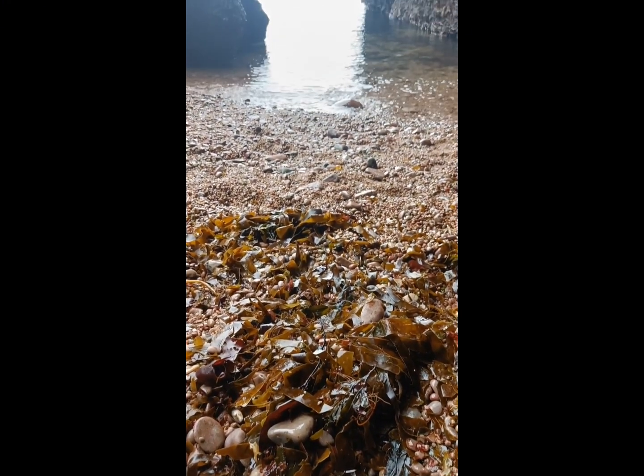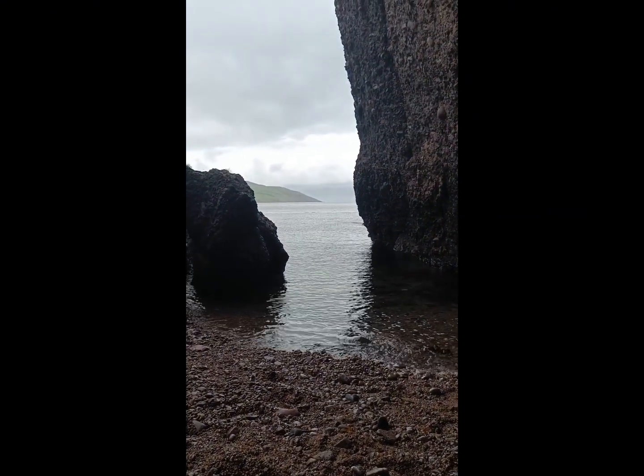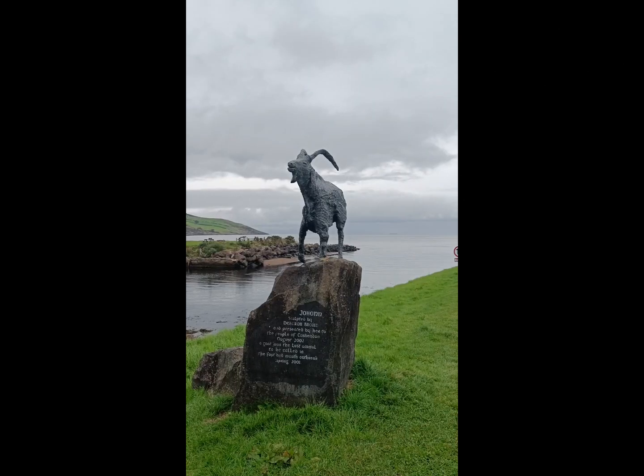The major attraction of this tour was the Giant's Causeway, but in between, whatever viewpoints were there, the bus had taken you there. So yeah, just have a look at the beautiful scenery that I had captured.